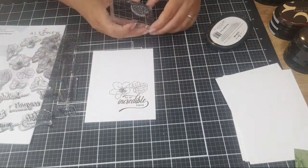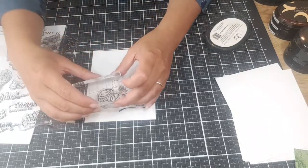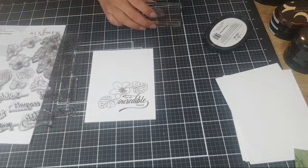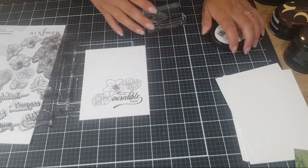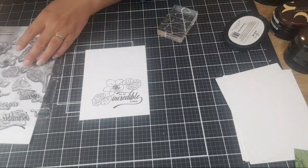I don't want to do any masking. You can definitely do masking if you wanted to, but you know, for a quick and easy card, especially if you just wanted to send a little card to someone just to let them know that you're thinking of them. So hopefully we're good with that little layout there. The script is amazing. It is really pretty, Connie. Okay. I can move that off.